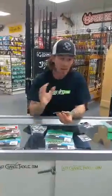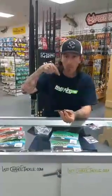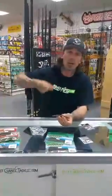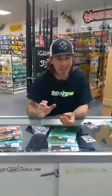Wacky rig's nice. I love that style for more precise target casting. To where you come up, you see a little hole in the brush, you flip it in there, twitch, twitch, twitch, twitch. You don't get anything once it hits the bottom, reel it up, fire it back into somewhere else. Twitch, twitch, twitch, twitch, twitch. Do that style for your wacky rig. Like I said, more precise casting.